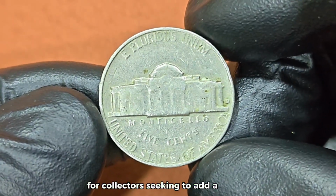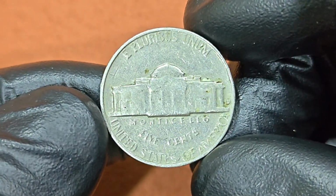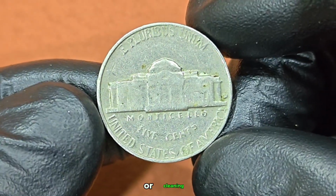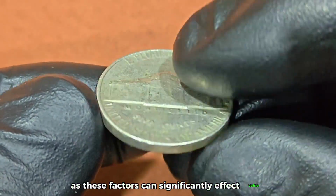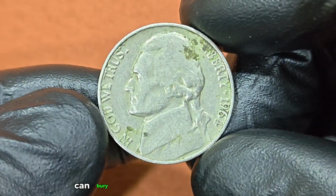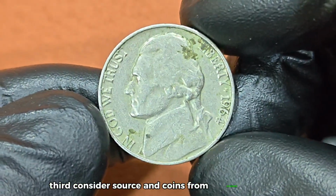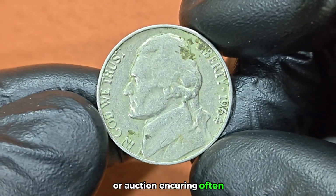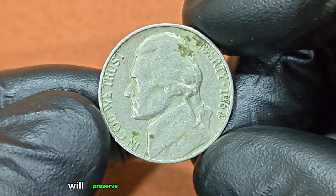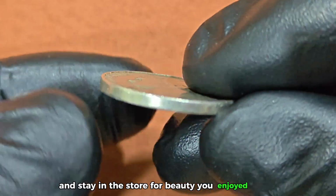For collectors seeking to add a 1964 D Jefferson nickel to their collection, several tips can enhance their experience. First, inspect coins carefully for signs of excessive wear, scratches, or cleaning, as these factors can significantly affect value. Second, understand grading standards, as even circulated coins can vary widely in quality and desirability. Third, consider sourcing coins from reputable dealers or auctions, ensuring authenticity and fair pricing. Lastly, maintaining coins in protective holders or flips will preserve their condition for years to come, allowing future collectors to appreciate the same historical beauty you enjoy today.